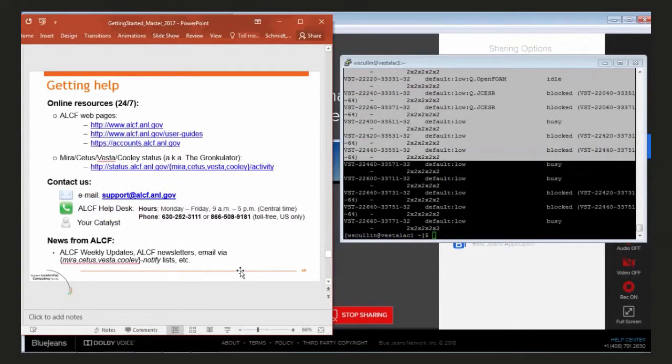Other resources for getting help. There's our web pages, the user guide. Again, if you're worried it might be a maintenance day, you can always check the Gronkulator, the status pages. Feel free to email us at support@alcf.anl.gov. If you're more comfortable talking on the phone, it's possible to call 9 a.m. to 5 p.m. and call the help desk, or if you're an INCITE user, you can reach out directly to a Catalyst, and we will do our best to assist you.